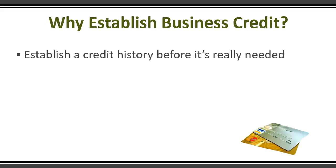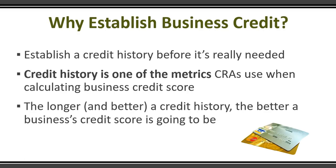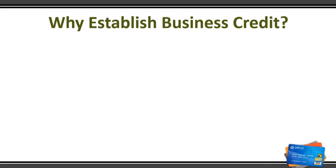Establish a credit history before it's really needed. Credit history is one of the metrics CRAs use when calculating a business credit score. The longer and better a credit history, the better a business's credit score is going to be. Start early, as it can only help you.